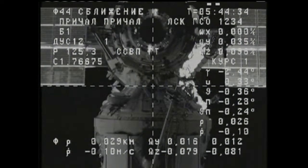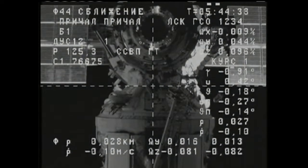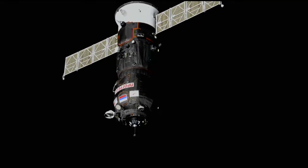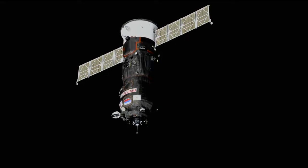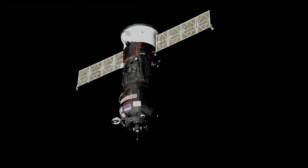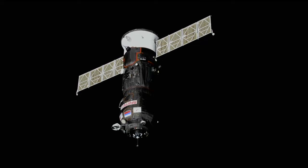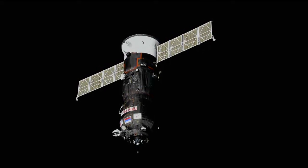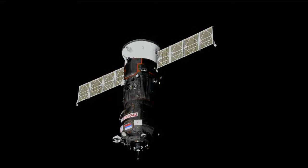Range is about 20 meters, and the target is in the center. Copy. So please stand by for the confirmation of SSVP, docking and internal transfer system ready message. 26 meters now separating Progress and the International Space Station.